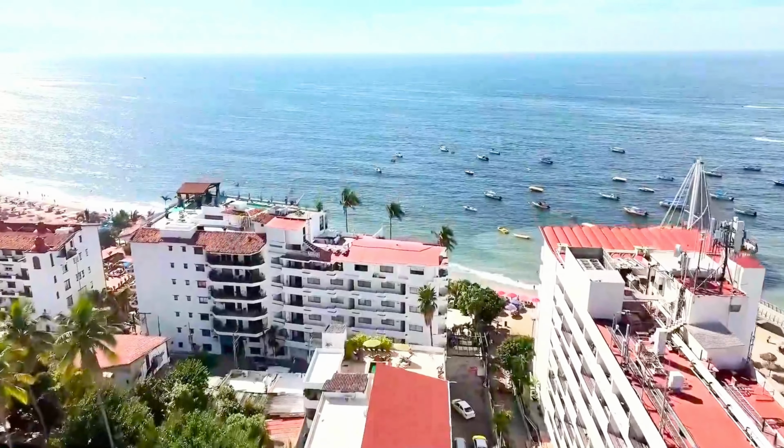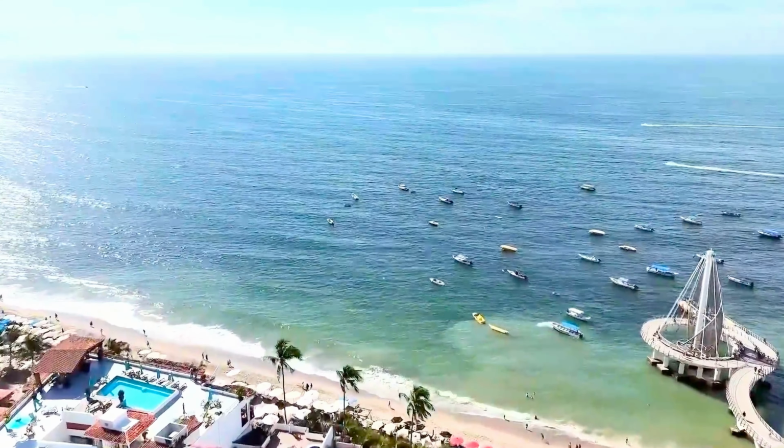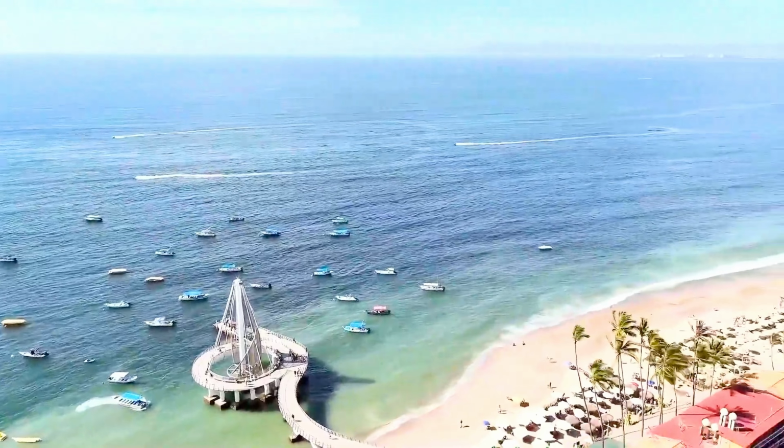Torre Camichín is only 10 minutes from the iconic Playa de los Muertos, the heart of Puerto Vallarta, where you will find vibrant beach clubs and the famous pier with impressive views and excellent atmosphere.